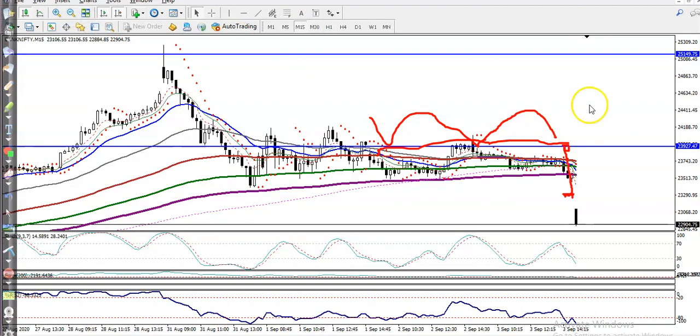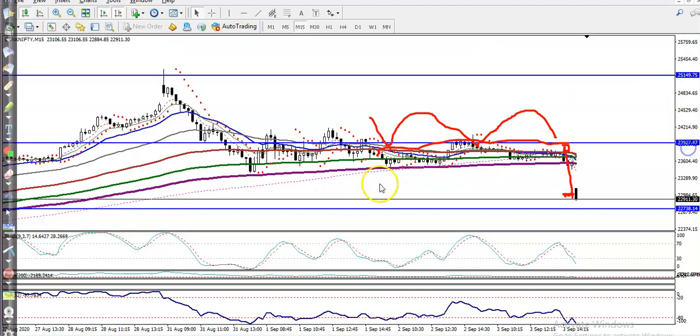Okay, now you can see it should look like that in a smaller time frame. So we are expecting that price may give a correction from this area to this level.